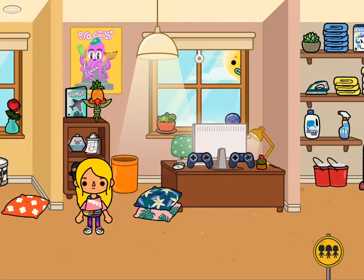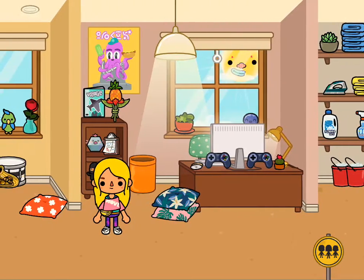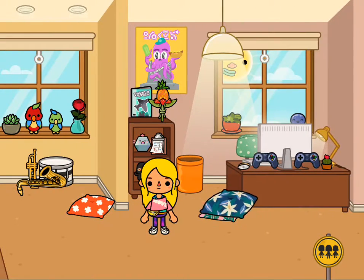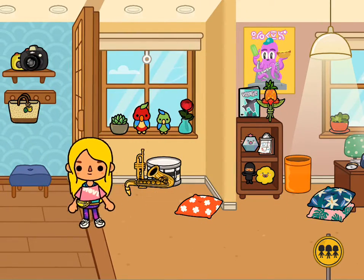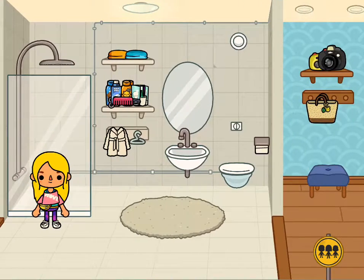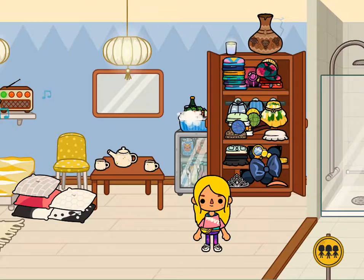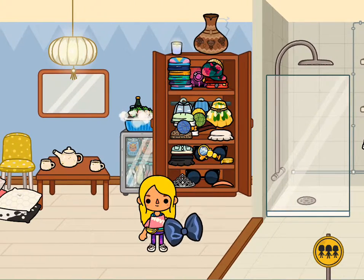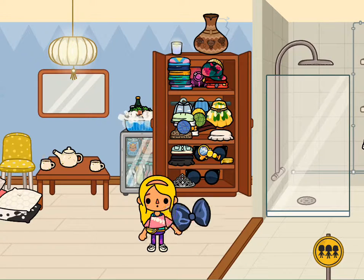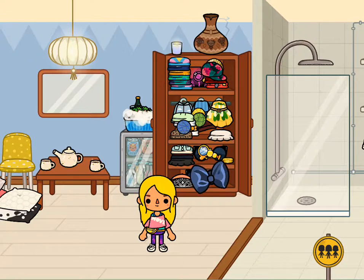And there's some different things now because I unlocked new places, so I got more stuff in my house. So I got these really cute pillows and some instruments. I got birds and I got all of that stuff. The bathroom hasn't changed. Neither has this, but the closet has because I moved some stuff out of it. So I don't need to have such a big deal over everything anymore.